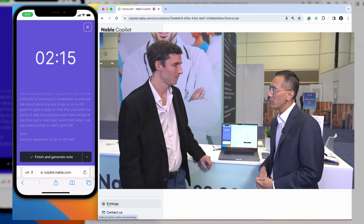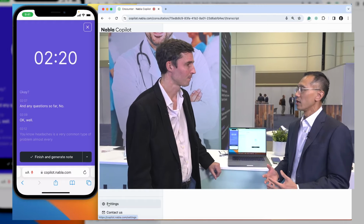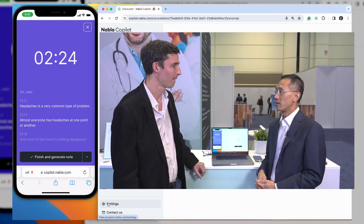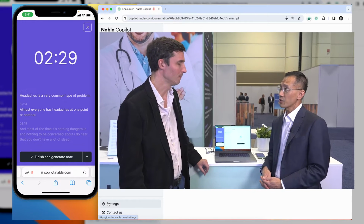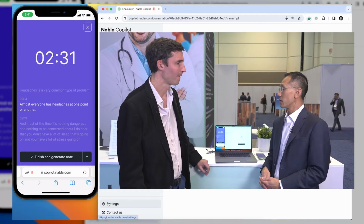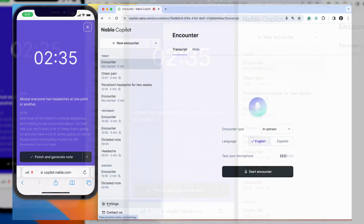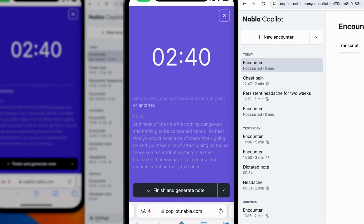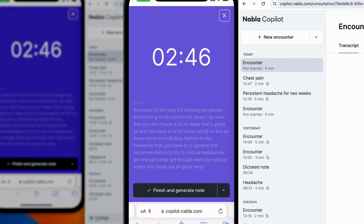Well, headaches is a very common type of problem. Almost everyone has headaches at one point or another. And most of the time it's nothing dangerous and nothing to be concerned about. I do hear that you don't have a lot of sleep going on, and you have a lot of stress going on too. So those are some contributing factors to the headache that you have. In general, the recommendation to try to reduce headaches: get enough sleep, get enough exercise, reduce stress. Those are all good ways to try to help with your headaches.